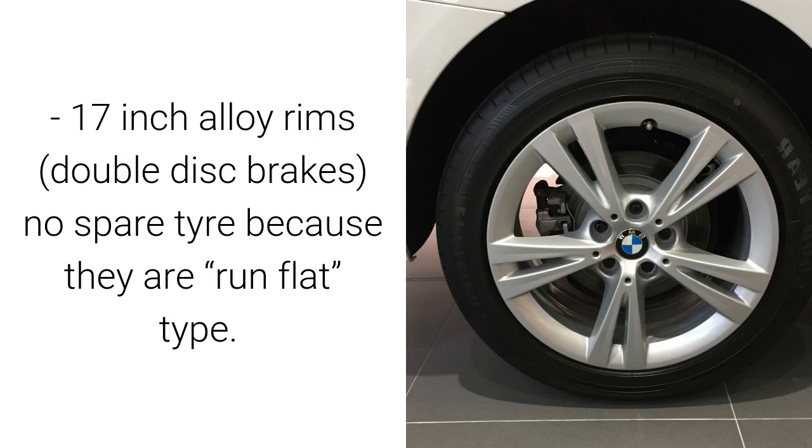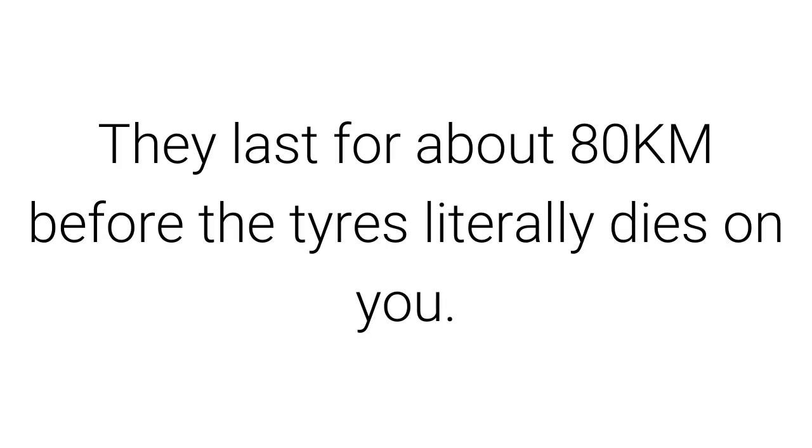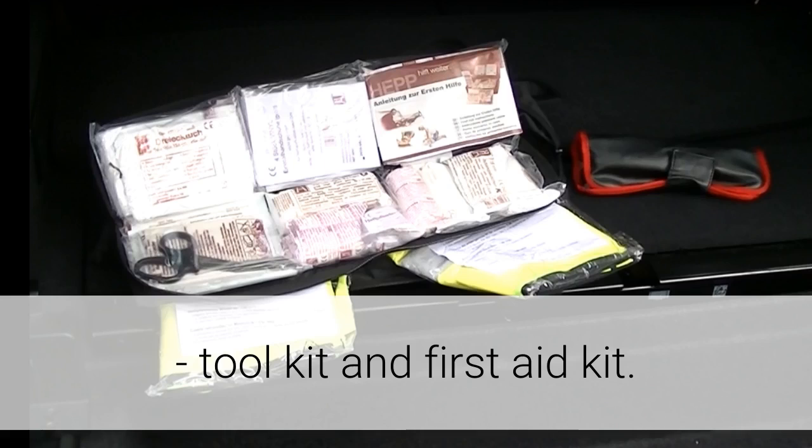17-inch alloy rims with double disc brakes, but it does not come with a spare tire because all the tires are the run-flat type. Which means that if you have a flat, it automatically inflates and keeps it safely pressurized until you drive yourself to the nearest BMW service center. They usually last for about 80 kilometers before the tires literally die on you. Then we've got a toolkit and first aid kit. Warning triangle.